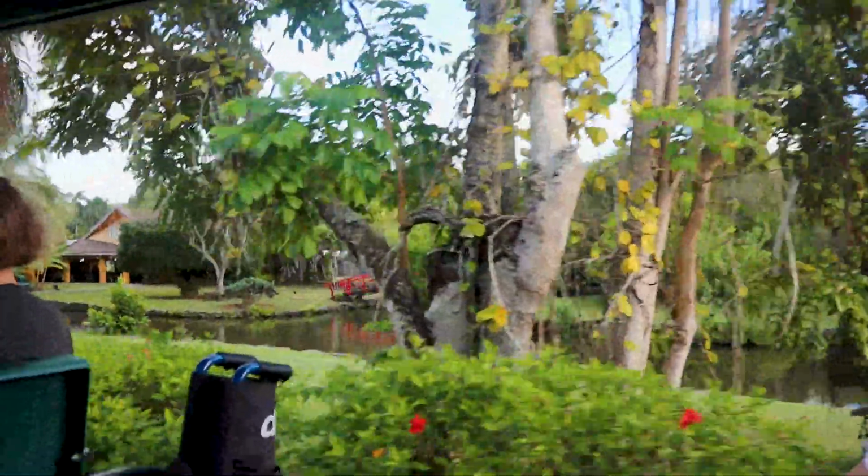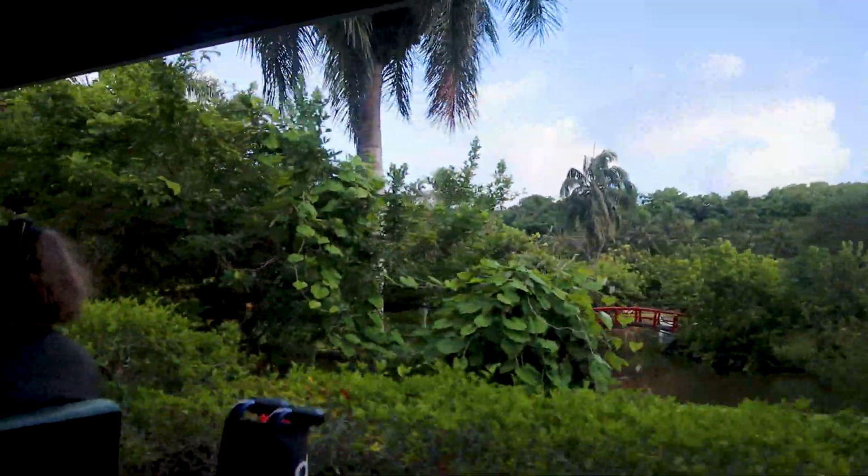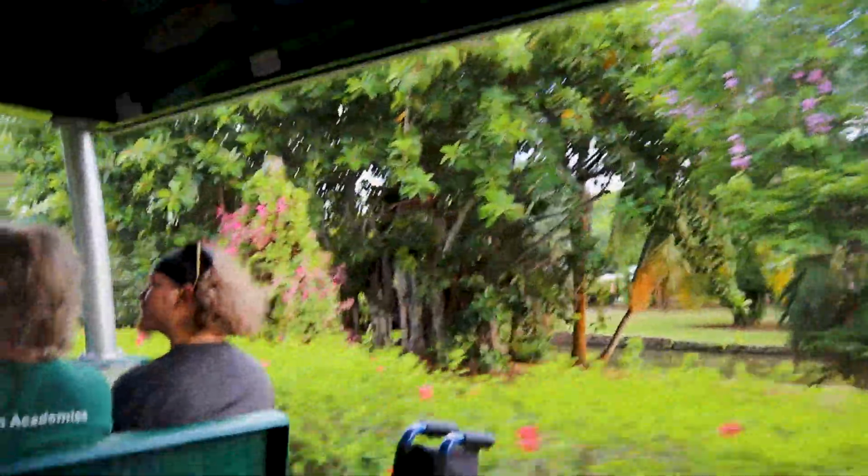And coming up here to my left here, these trees, it's called the tamarind tree. The fruit of the tamarind tree is used in cooking of soups and stews, as well as made into a candy. It's a very tart candy, I should say.